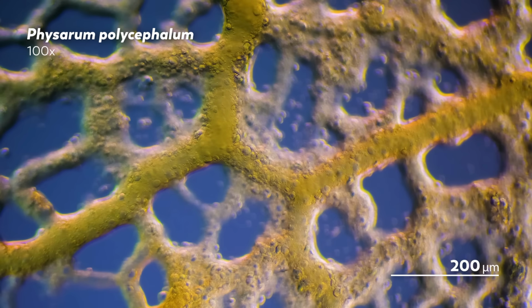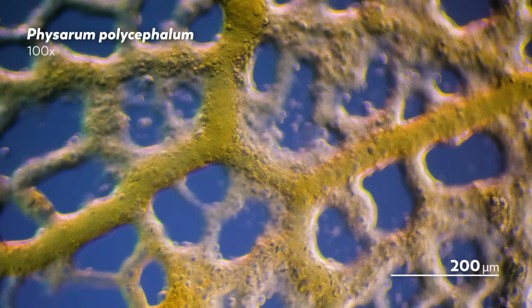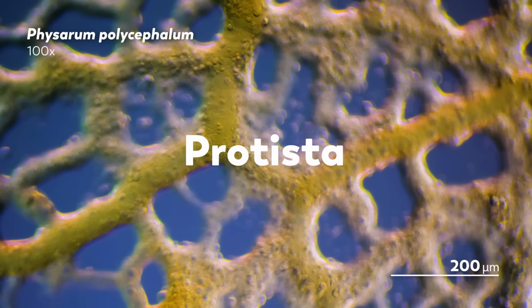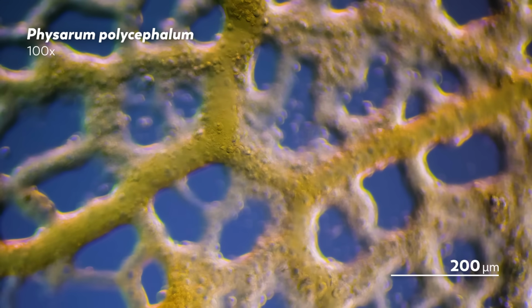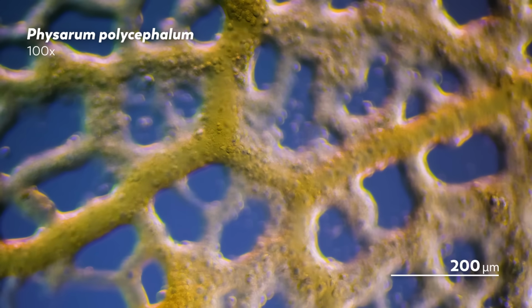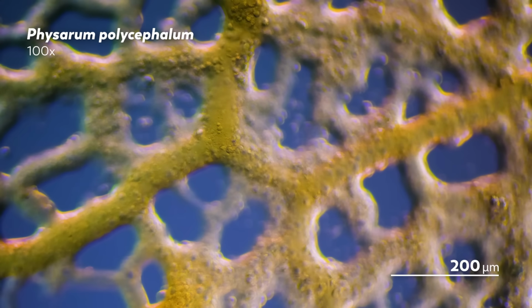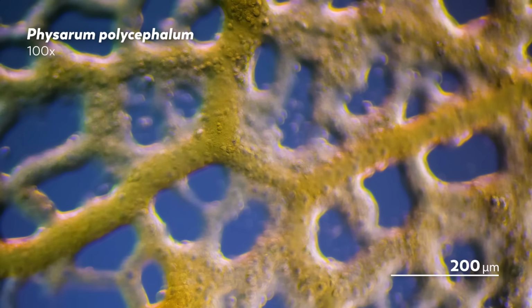We know now that slime molds are eukaryotes, and they're made up of amoeboid organisms, but they don't fit neatly into any of our definitions of plant, animal, or fungus, leaving them in the more ambiguous protista kingdom and clustered under the label Mycetozoa. However, that label is a, get this, polyphyletic grouping, and that means that the organisms we've lumped together as slime molds aren't necessarily all related. They've just found their way over the course of evolution into a set of similarities that is both convenient and misleading in our attempts to categorize the natural world.